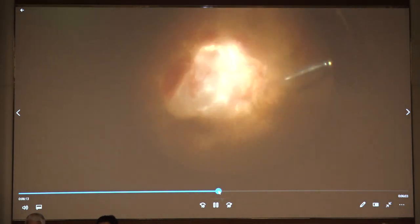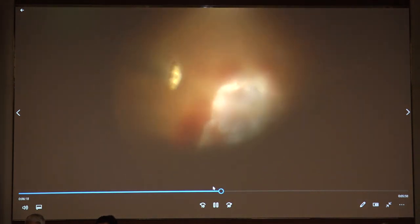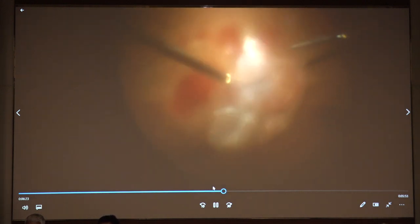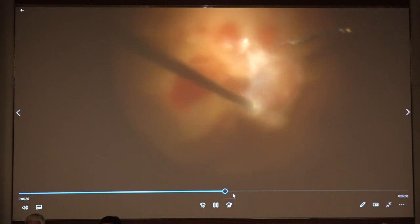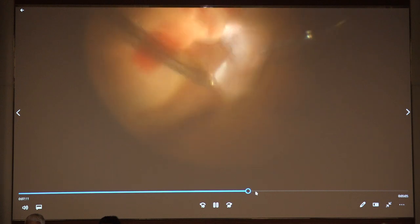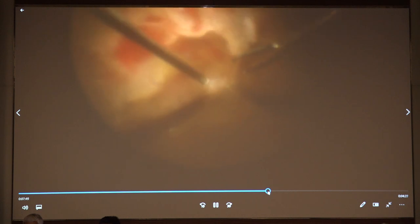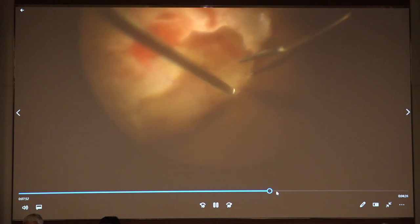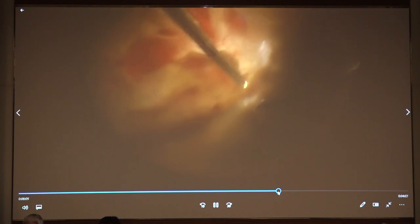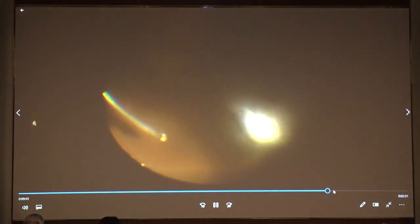And these cases really require lots of patience, but finally we were able to remove the full membrane, but there are still a few attachments. We're able to cut in between the attachments with the help of cutters, and at the end able to laser it and settle the retina very well.